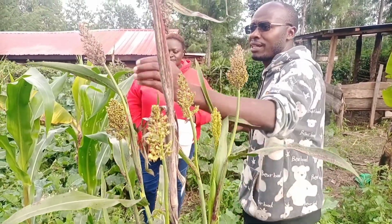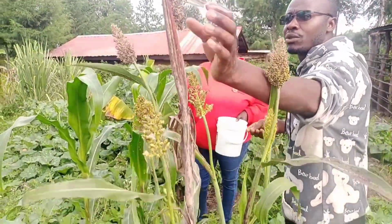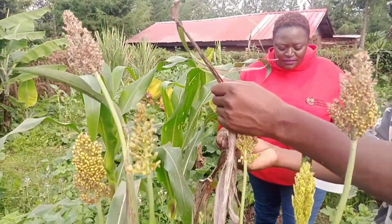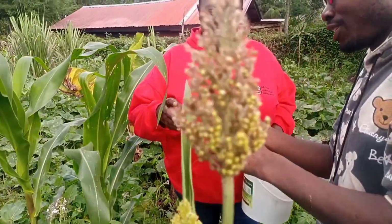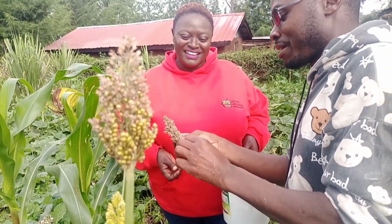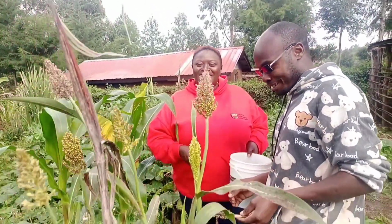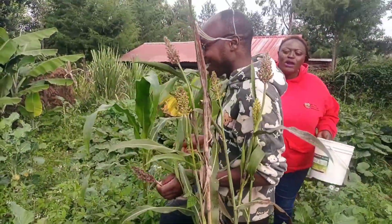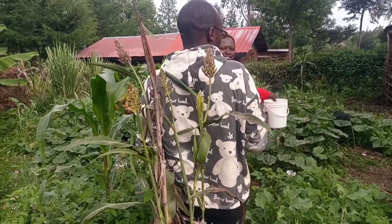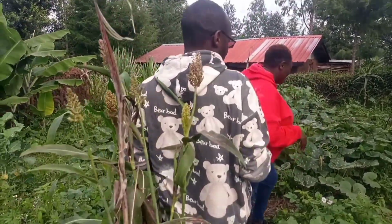But birds love them. As you can see here, there's nothing. The birds have already eaten. They just left me as a frustrated farmer. But next time I'm going to deal with them. You were supposed to put the net. Yeah, that net. Where? Hawezi weka hii. Hapo.